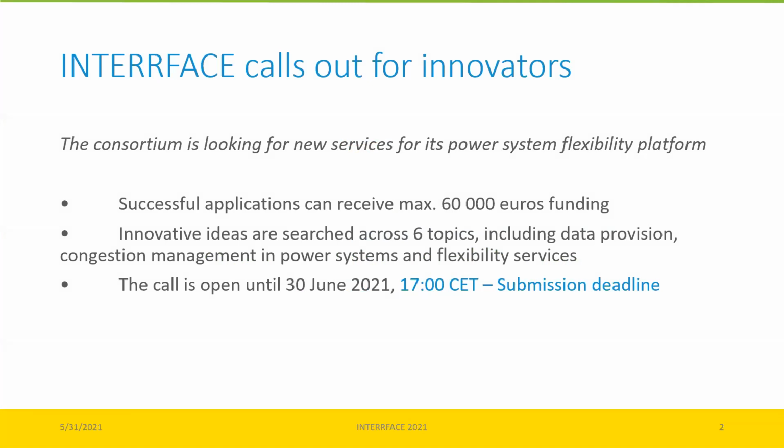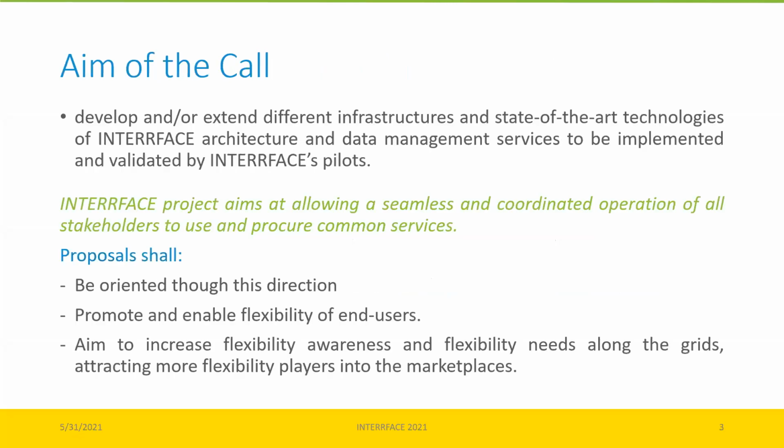So the Interface Open Call looks for innovators. The Interface Consortium is looking for new services for its power system flexibility platform. A successful application can receive a maximum of 60,000 euros funding, and the innovative ideas are across six topics, the six business use cases, which include data provision, congestion management in power systems, and flexibility services. There is 1 month left. The call will be open until the 30th of June, and the deadline is at 5 o'clock.